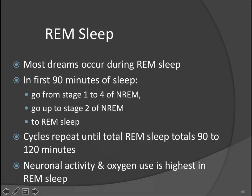So until total REM sleep totals 90 to 120 minutes. And then your brain activity and oxygen use is going to be very high in REM sleep. And that again, that's when our dreams are. That's not too hard to imagine, that's when our brains are most active. We're dreaming, sometimes really crazy dreams, right? So we're using up lots of oxygen, especially if you have anxiety dreams and stuff like that.